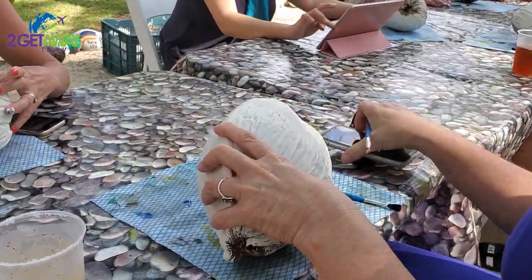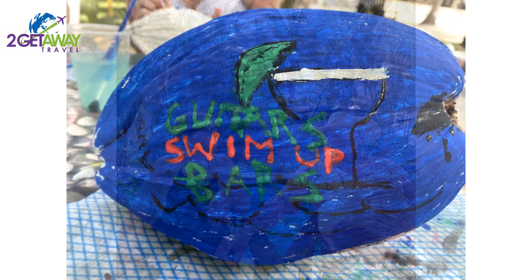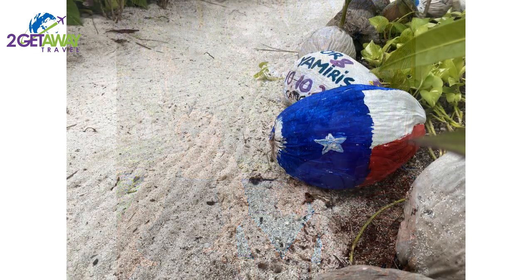But also, I really love painting the coconuts. Yes. And when these coconuts fall out of these trees, I got to do something with them. And so they have a couple of times a week a time where they set up tables and you can paint coconuts and leave them all over the property, around the trees and so forth. And then they end up growing and your coconut becomes a tree and you can always come back and see your own tree. I guess.